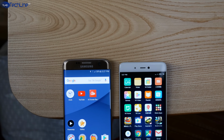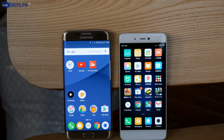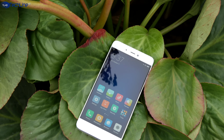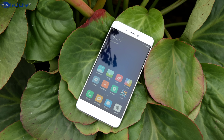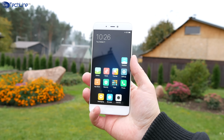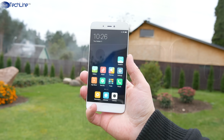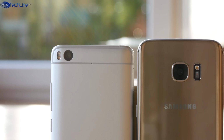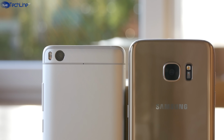The Mi 5S is comparable to the Galaxy S7 Edge in some of the departments, and it is even better in others, like 128 gigs of onboard storage or more features in the user interface. Even though the Samsung phone has an edge, the Xiaomi Mi 5S is a very solid phone for half the price.